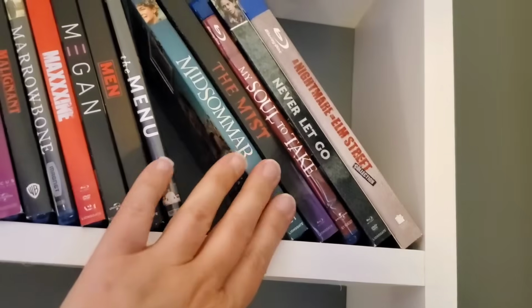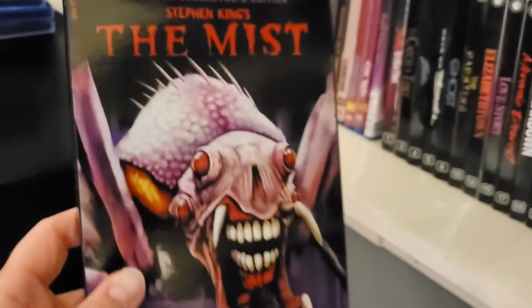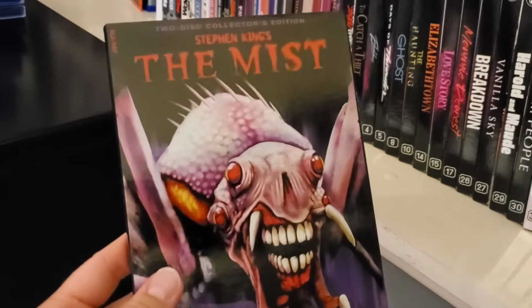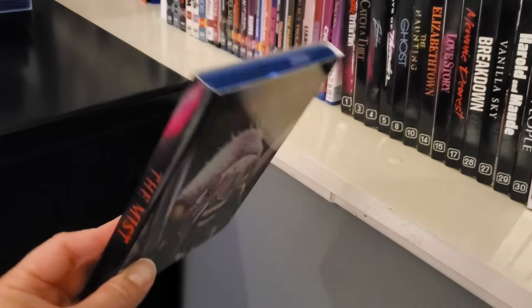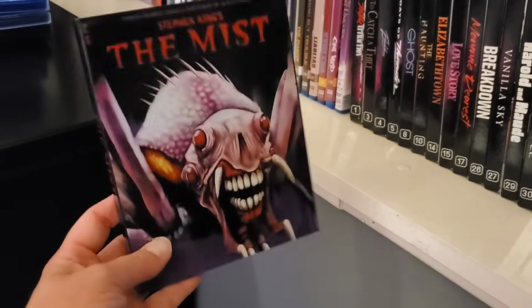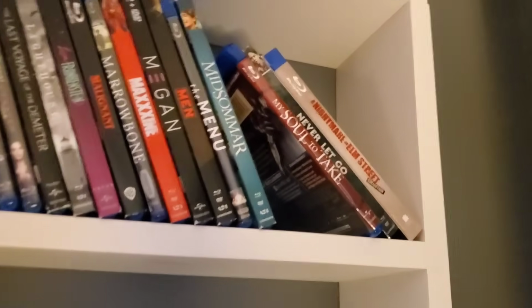Menu staying. Midsommar staying. Okay, here's another one. Another Walmart slip that I picked up that I'm going to get rid of because I've got the 4K Steelbook, which is phenomenal. It's one of the best 4K Steelbooks that came out that year. And at least I took the plastic off of this one. But I think I only watched it one time. So I don't need another copy of The Mist. So that's going to go.